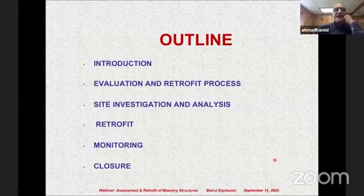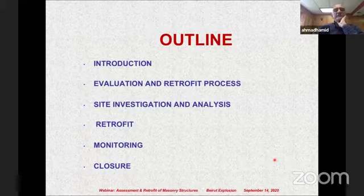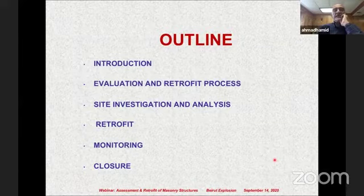textbook. I'll start with an introduction. I'll talk about the evaluation and retrofit process: the site investigation and analysis, retrofitting, and monitoring.